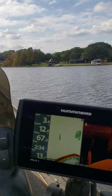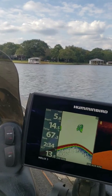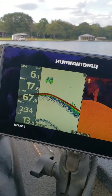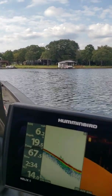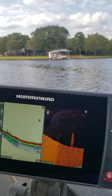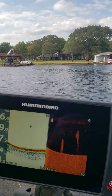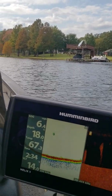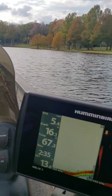Now we'll go down here. So I'm just kind of making my rounds. There's another point, kind of shallow point that comes out up here. I'll show you that holds fish. Alright, so up here, right out in front of these cypress trees is where it is, and it extends out pretty far. There's a lot of grass on it. This is a good spot.